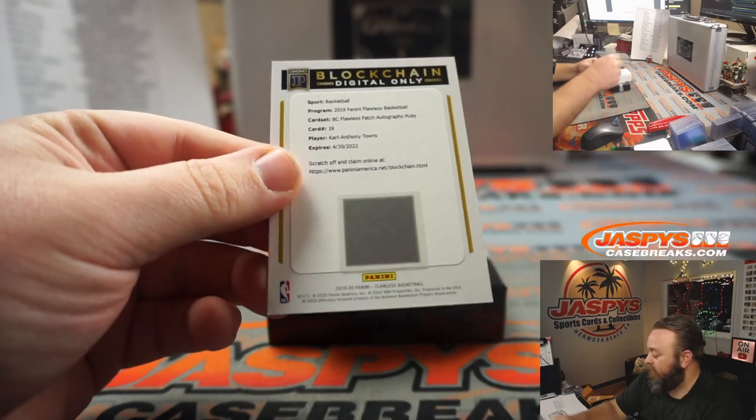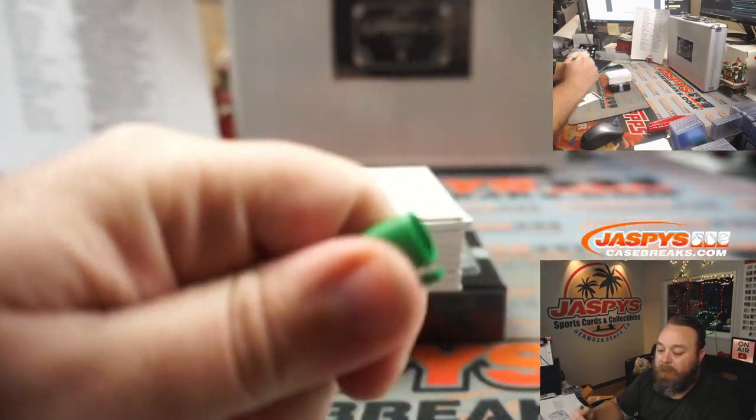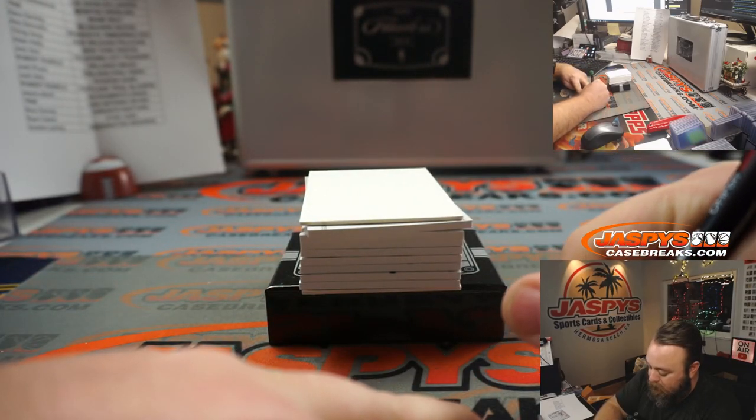Karl-Anthony Towns. Minnesota Timberwolves. Flawless patch autograph Ruby. For Alex Donnelly.